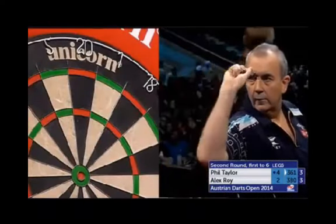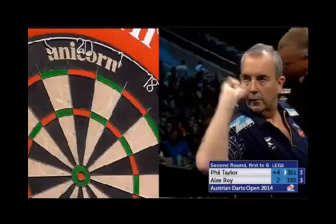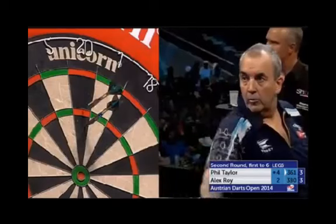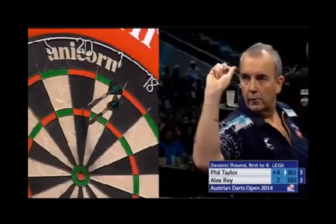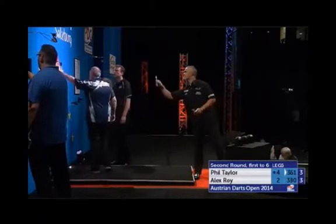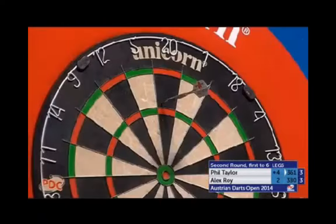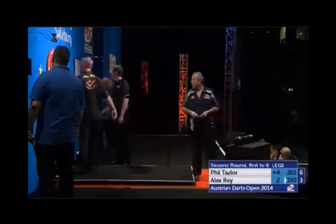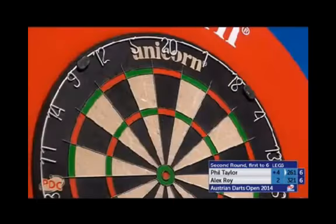Well, it's often said if Taylor plays his A game, you lose to him. If he plays his B game, you've got a chance. This really is probably his C game. You know, he's only averaging in the mid-90s. And in Taylor terms, that's there for the taking. Now, a mid-90 average is pretty damn fine for a lot of players, but you've got to play somewhere near your best to beat Phil Taylor.